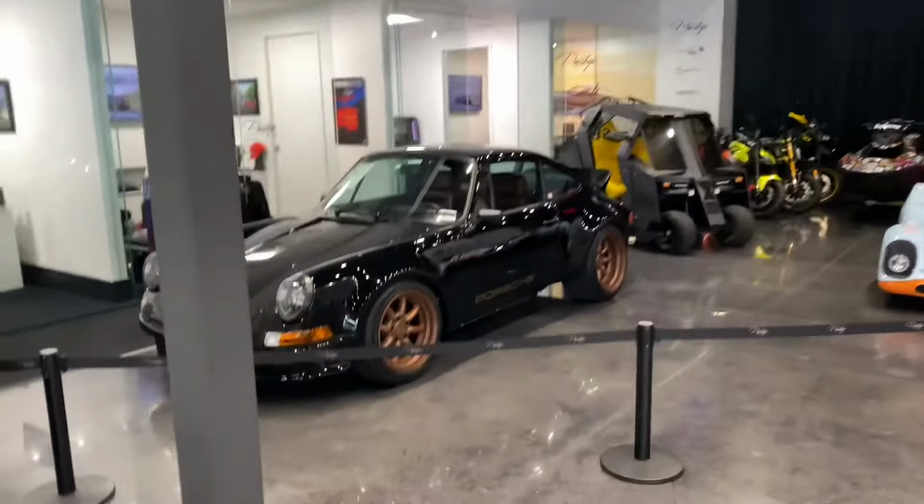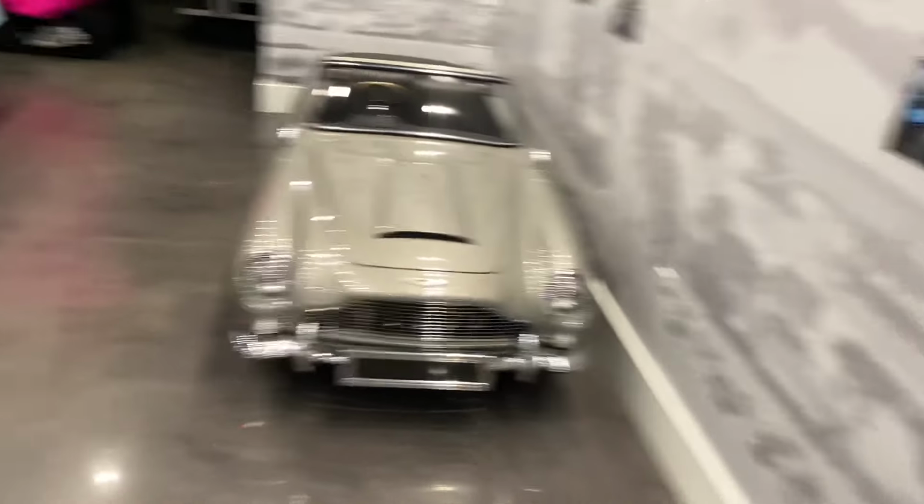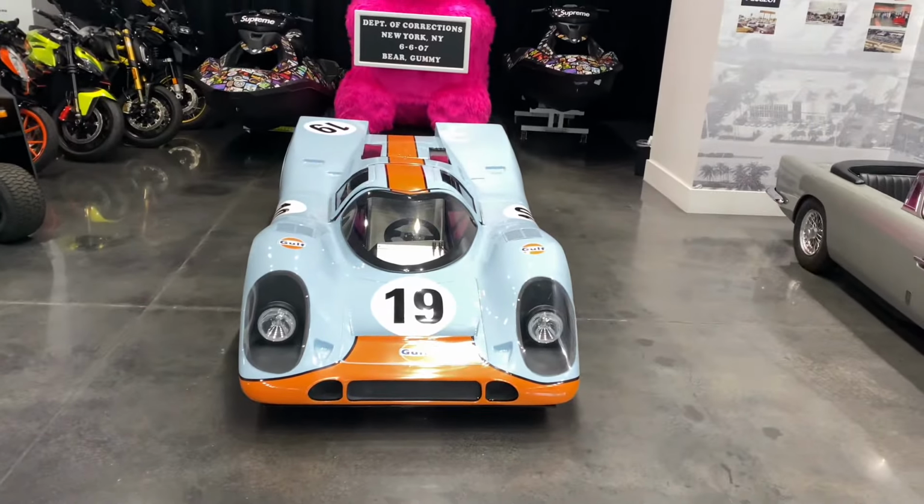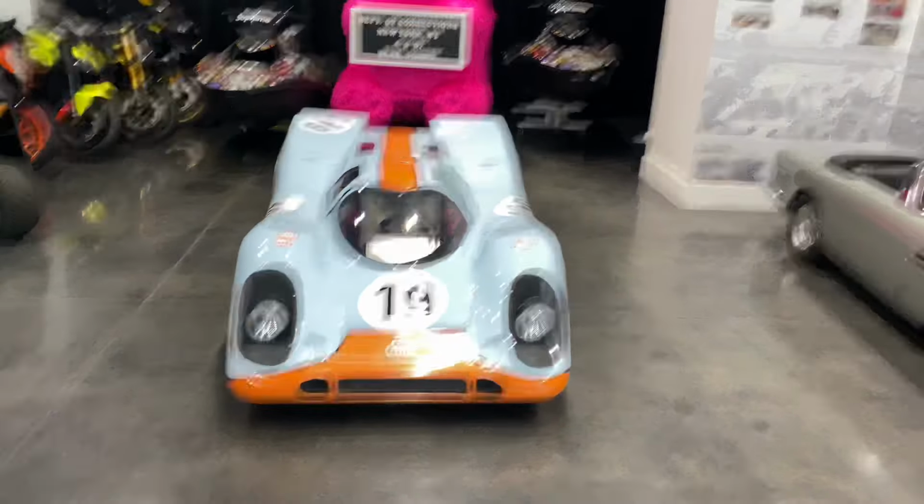Okay, this is pretty funny. We have these mini cars. Like what? Golf spec 917, pretty sure. And look at the keys. Oh my God, they're literally like toys, but they're worth so much money. Look how many there are.